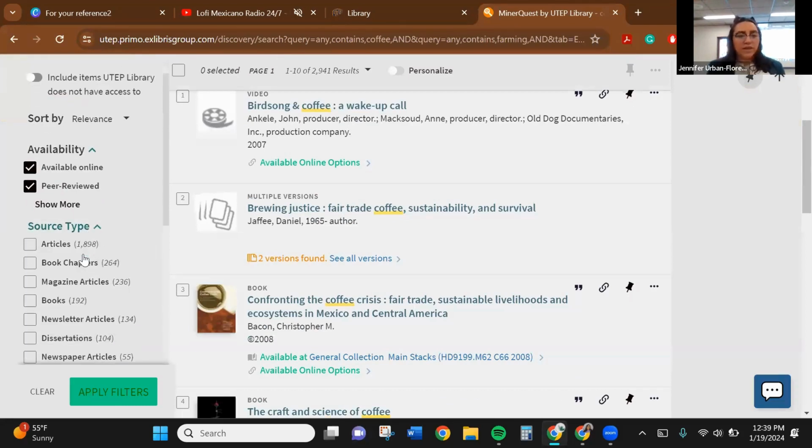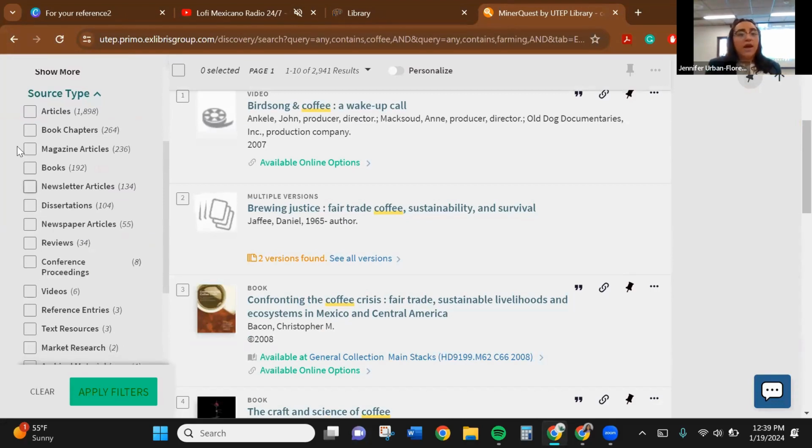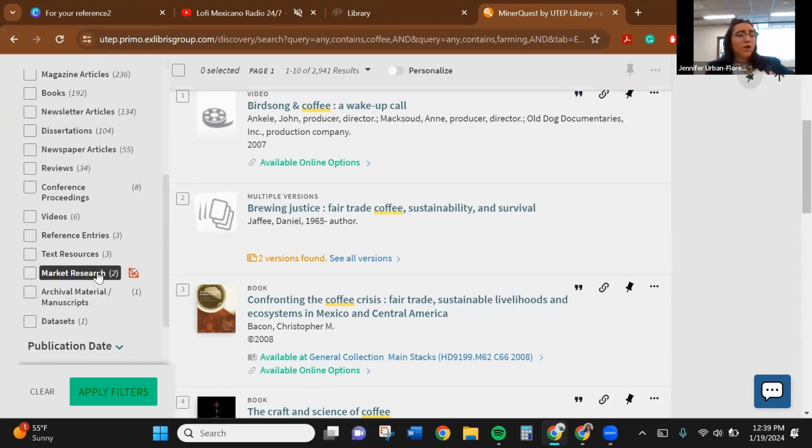I'm going to click on source types. And here you get to really see everything that we have, from articles all the way down to market research, right?